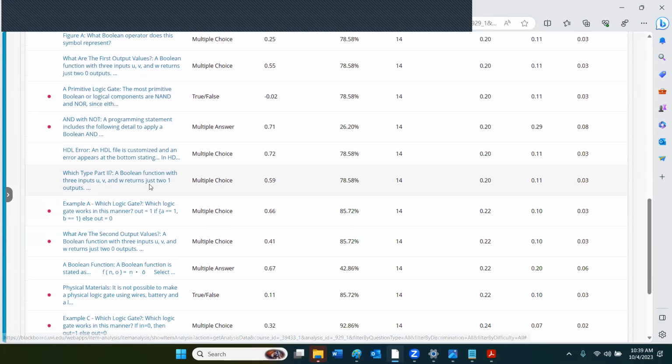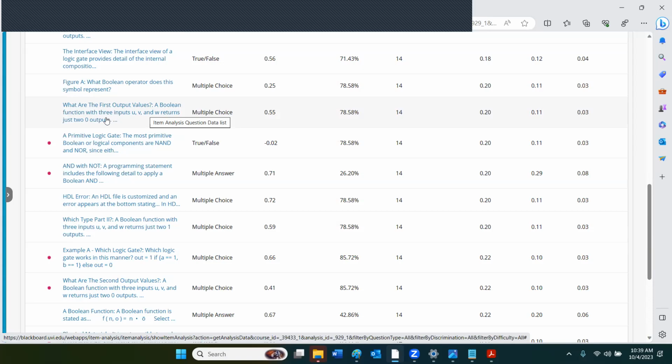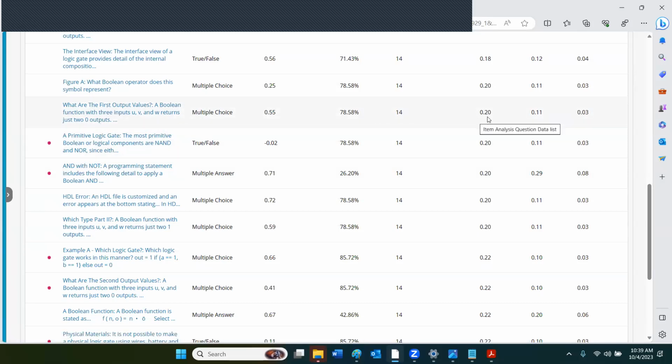So for the rest of these items, there were only a few students that missed these items since they were worth a quarter of a point, right? 80% of the students got these correct. What are the first output values and so on? What I'd like to do is skip down to the multiple answer, and then time permitting, we'll go ahead and cover the other ones, okay?